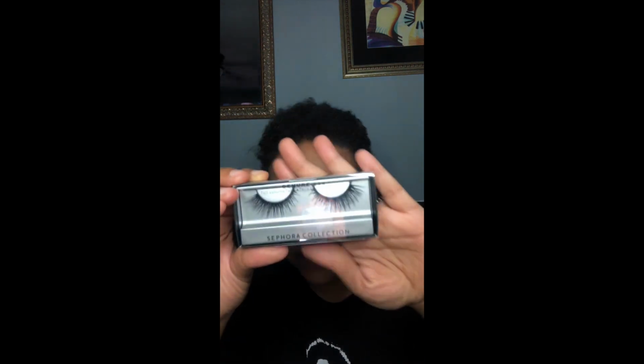I do have my lash applicator, my Ardell lash glue. Today we're going to be putting on the Sephora Collection number 24 Demure lashes. I like these lashes because they're tapered. They're longer on the outside and shorter on the inside. So for my eye shape, those lashes definitely fit my face and do well for my eye shape.